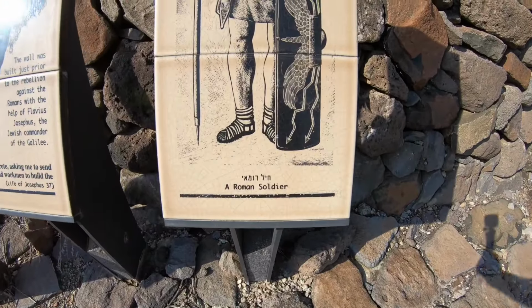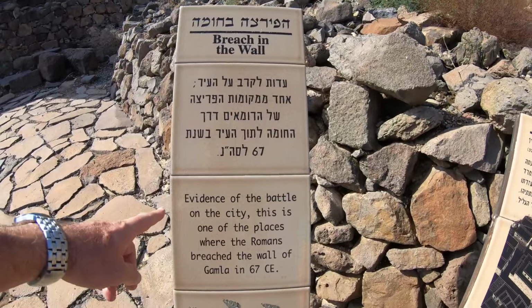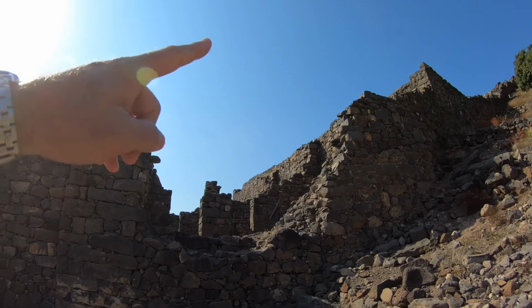There's the Roman soldier. And here's the wall. There's the wall. Evidence of the Battle of the City. This is one of the places where the Romans breached the wall of Gamla. This is a big hole in the wall where the wall was breached.